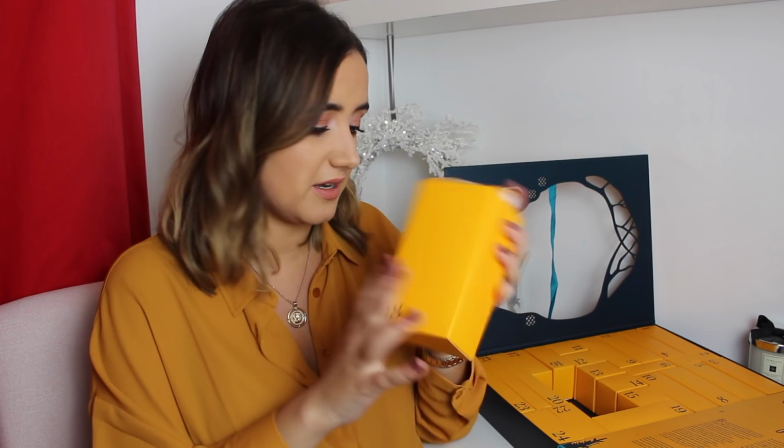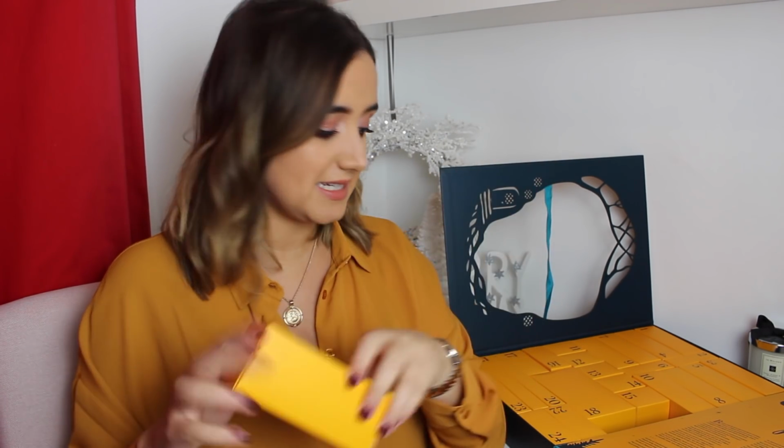And I think it's also nice because some people only use high-end products, which is such a shame because there are some gems in terms of drugstore products. Sleek is a drugstore brand which I really do rate quite highly, and that of course is the full size. Box 19, FILORGA. I think that's how you pronounce the brand.